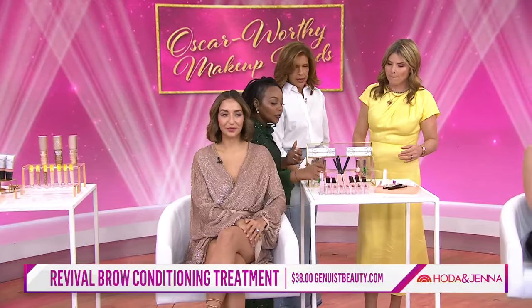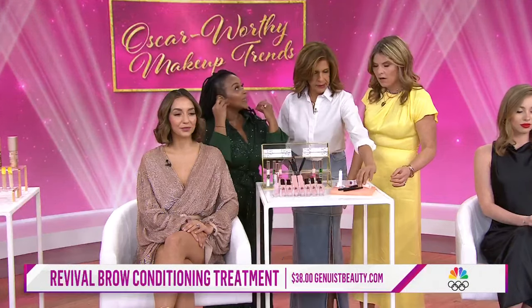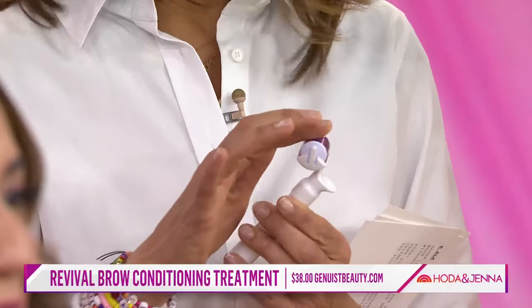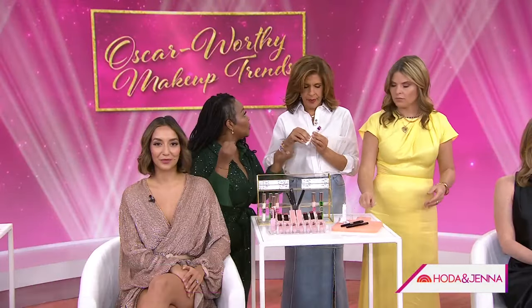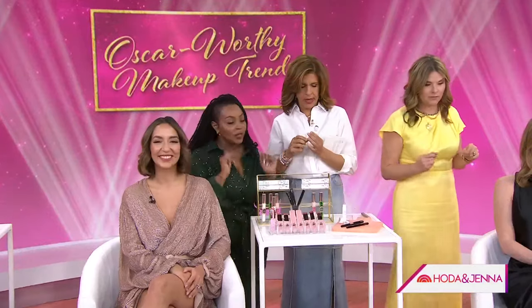You can also use a color product on top of it if you want to. Genuous Beauty also has an amazing product. This is basically a derma roller that will help hairs grow back, even through skin damage. If you have microblading or issues with growing hair back, it stimulates growth, and this is backed by science and technology. You just roll it over your brows. You can't get fluffy brows if you don't have them. Some of us in the 90s overplucked.